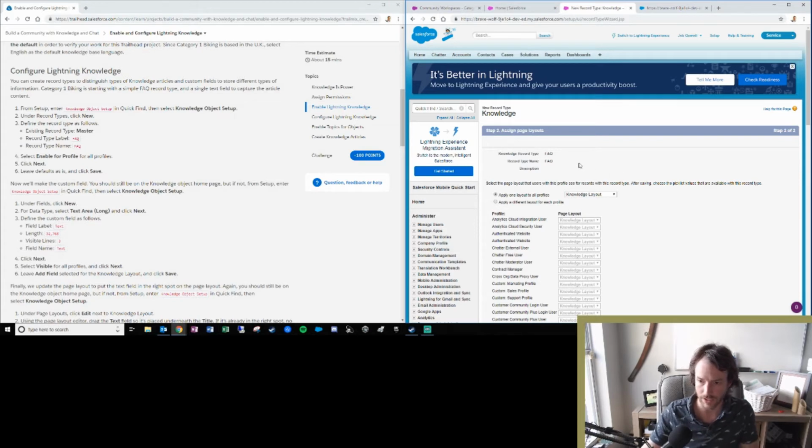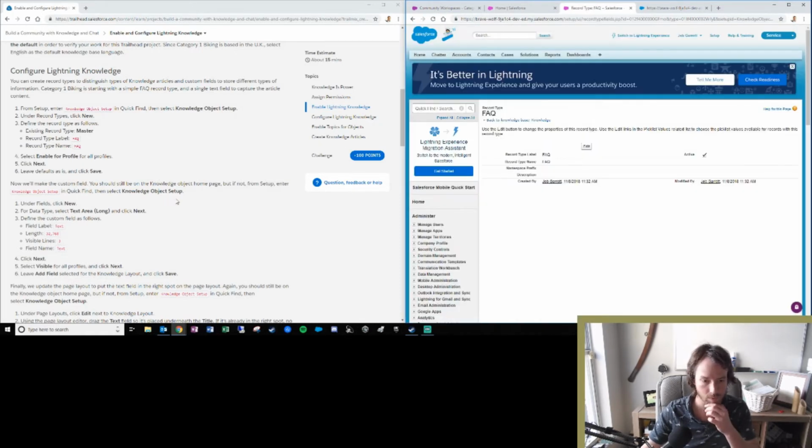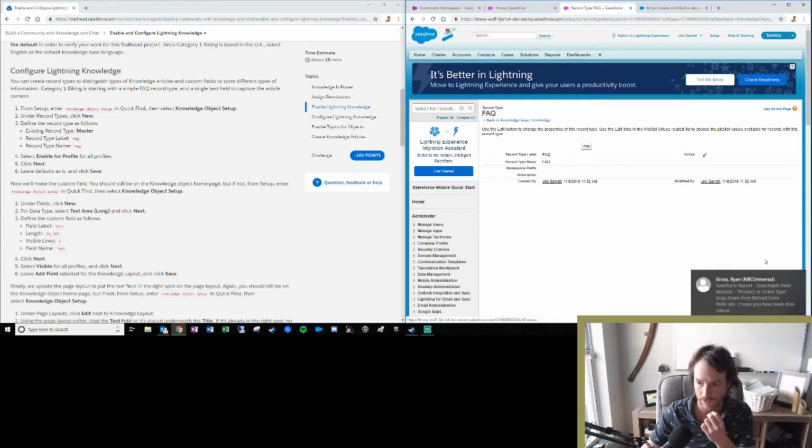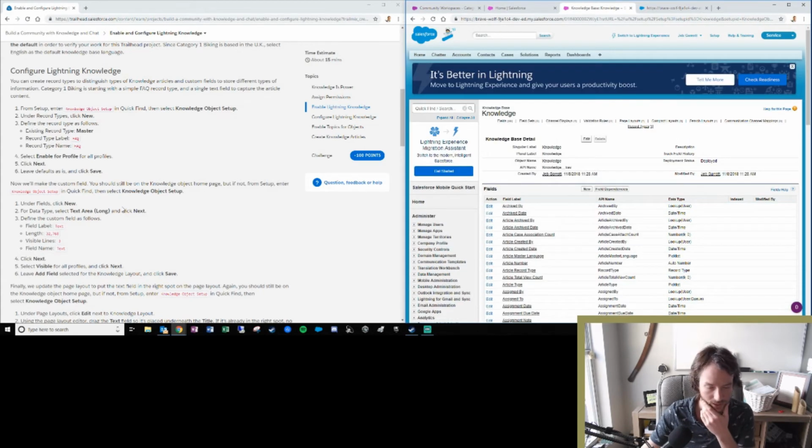All right, so we now have FAQs are enabled and accessible for all profiles. Leave defaults as is and click save. All right, so we're going to apply that layout. Click save. Now we'll make the custom field. You should still be on the knowledge object homepage. But if not, from setup, enter knowledge object setup. Click my find box. All right. Let's go back.